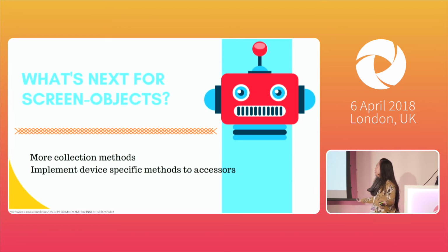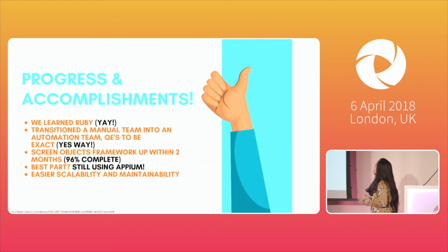So what did we learn for this, and what's next for us for screen objects? There's still obviously progress always needed. In this case, we want to add more collection methods, and we want to implement device-specific methods to accessors. So those steps that are specifically for iOS or those steps that are specifically for Android. We also want to be updated with the latest and greatest Ruby version, of course.